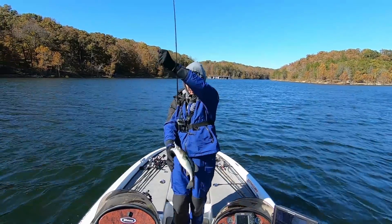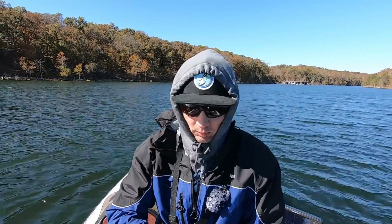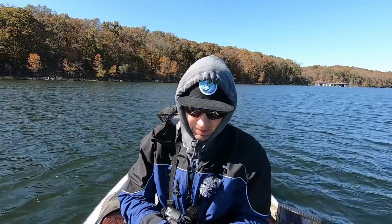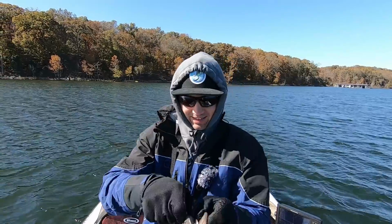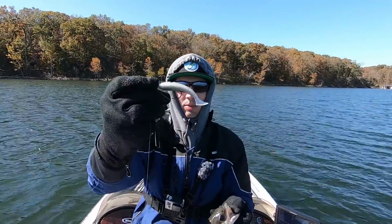Just finished up fishing up shallow, fishing the other side of the lake, and I had about 10 minutes left in my day, so I decided to come back to where I started out the day to see if I could get one more fish in the boat. And I mean, this is my second cast on this spot since I got here, and got a nice keeper spotted bass right there, just on a little swim bait again.